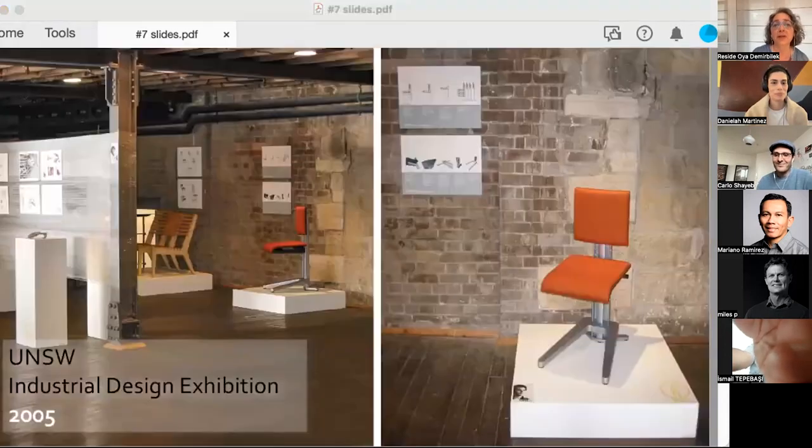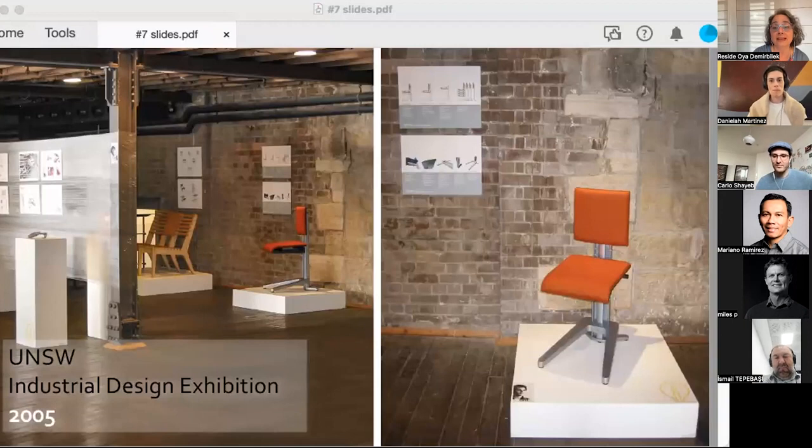There we go. His graduation project was a chair for musicians. And one story I recall when Carlo was a student with us is that he bought himself a secondhand Wilkhahn office chair. And then he went to the Wilkhahn factory in Sydney to get it reupholstered. And that was the beginning of his relationship with that company and with designing office chairs.